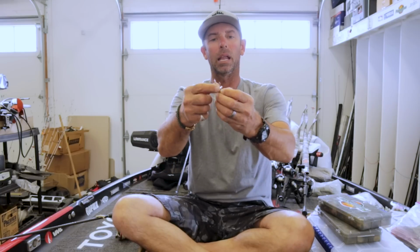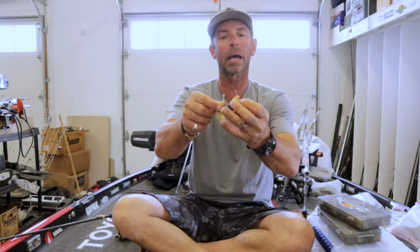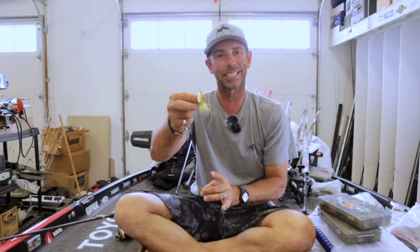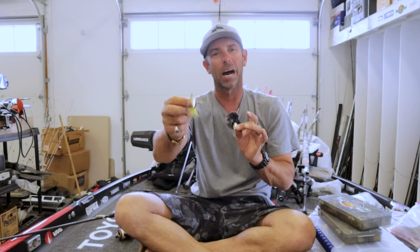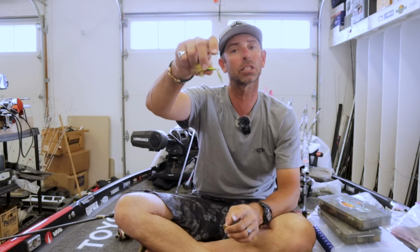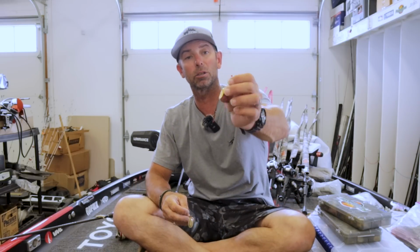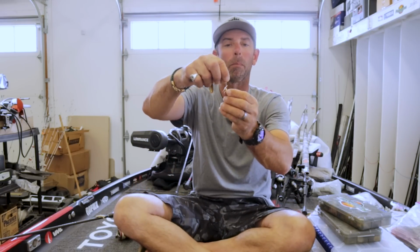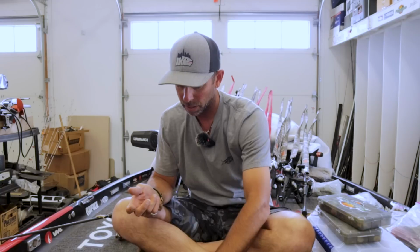So I like to carry inline spinners that have willow blades. I really like the rooster tails. A 1/16 ounce, an 1/8. This is an 1/8 right here. Up to 3/16. Hardly ever bigger than 3/16. So inline spinners with willow blades, inline spinners with Indiana style blades. This one's a Panther Martin, little 1/16 ounce Panther Martin.